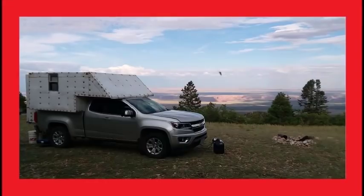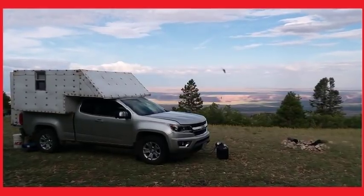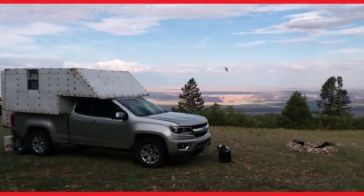I'm going to build a base for my camper. The camper does not have a floor. The truck bed is the floor of our camper. So I need to build a floor, and then we're going to set the camper right on top of the base. And that'll be our home for a while until we can build a tiny house.